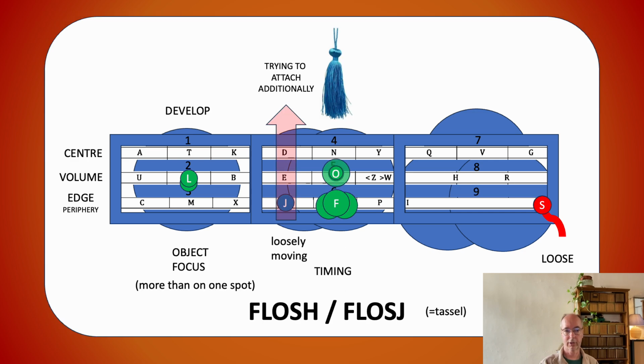And the end with flosh. A flosh is a tassel. So you already hear that it's often expressed with S and G instead of sh. That's loose end again. So also the G is very loosely evolving towards a new direction. That's the G. The S is also very loose. The H is the space that we know already. We don't necessarily need the spatial area in it, but we have a different focus here.